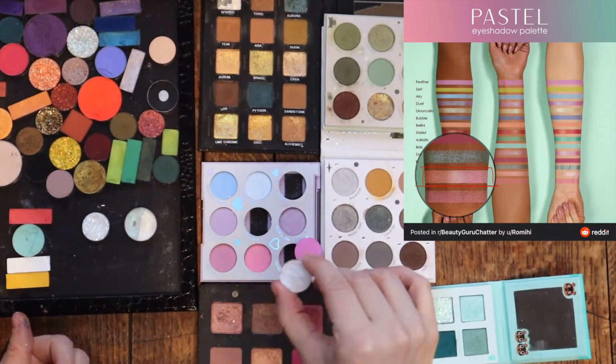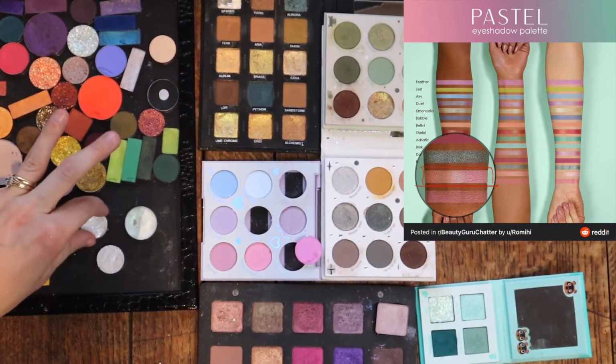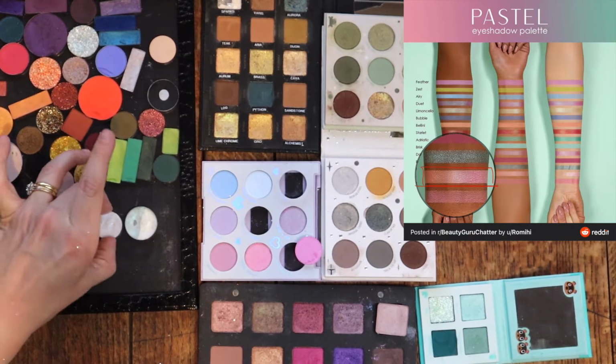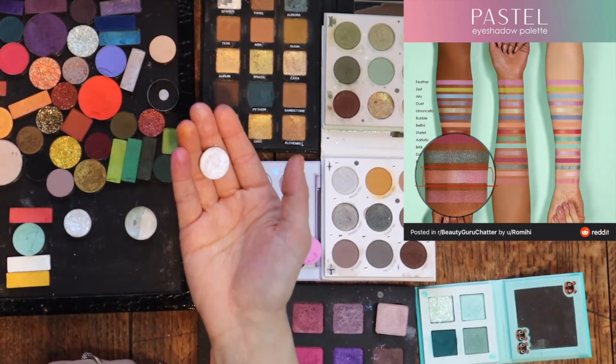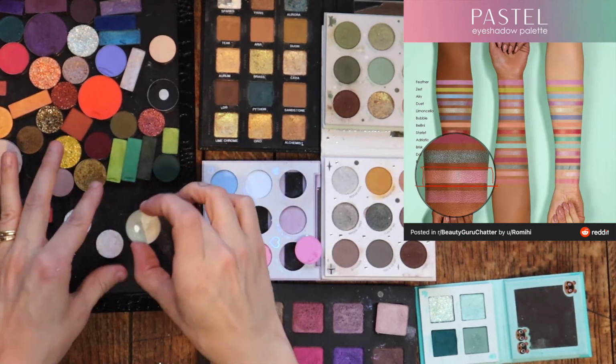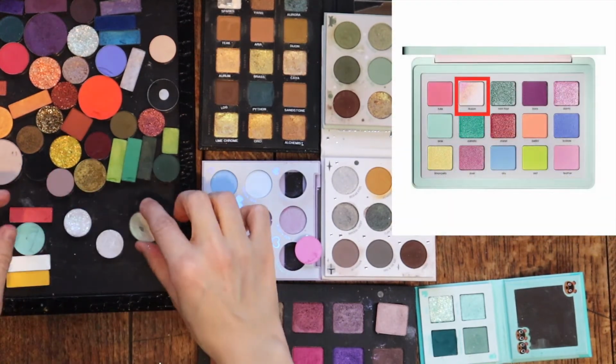This one is also from the In A Trance palette. So right now, I think this should seem like a no-brainer. This is the right shade. It's got that blue pink flip. We've also got this one though. I think that this one, ooh, you guys, it's hard.